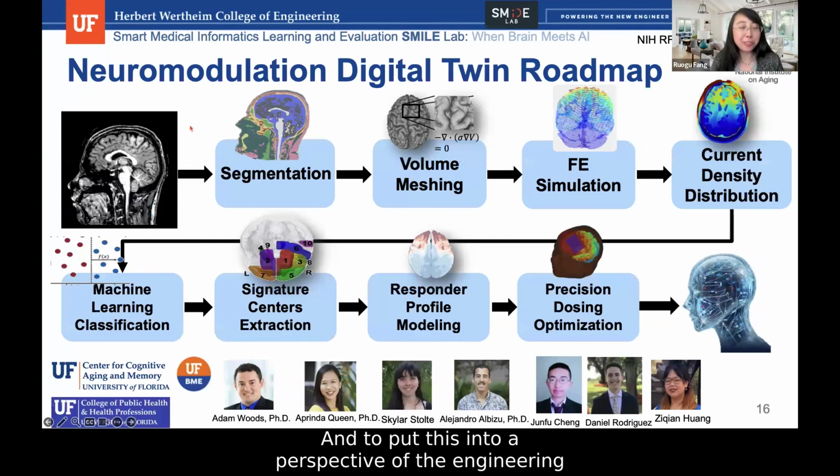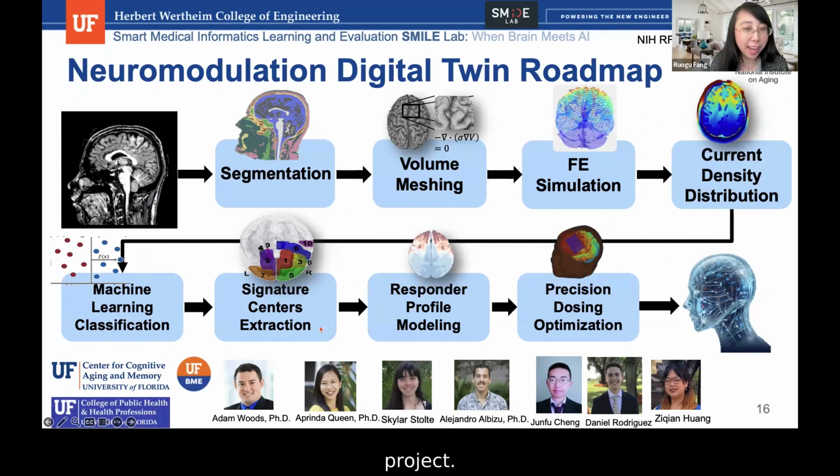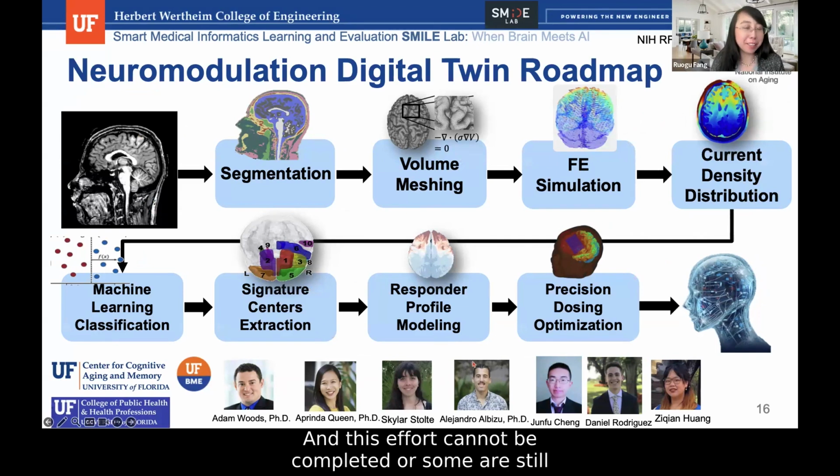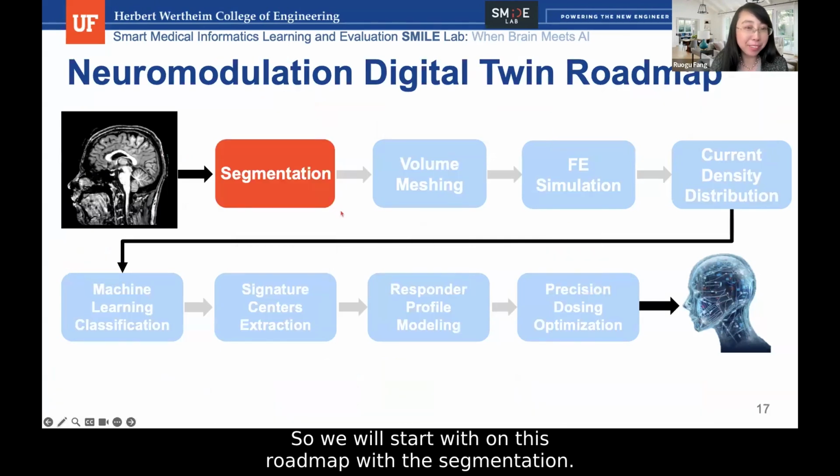And to put this into a perspective of the engineering roadmap, this is how we perform all the steps in this R01 funded project. This effort cannot be completed, or some are still in the process, without my excellent and wonderful collaborators and my students in the Smart Lab. So we'll start on this roadmap with segmentation.